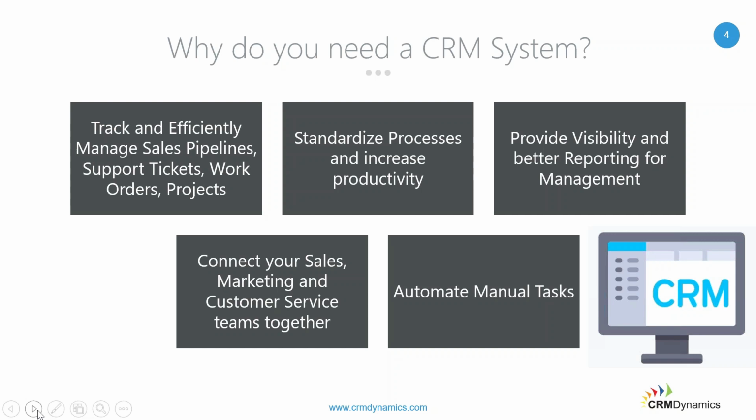Organizations also look at their CRM platforms to help them automate some of the tasks that they might be working on manually on a regular basis. These are not the only reasons. There are many others. Think of all the reasons why you as an organization decided to implement Dynamic CRM. And these sound like core reasons why people would pursue this big initiative. And it all sounds amazing, right?